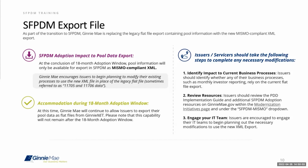Currently in GennyNet, there is a way to export the data from the pools that you've submitted in a flat file. SFPDM will also allow for the export of the data that you've submitted in your pool delivery data set. However, it will be exported in an XML format, not the flat file that is in GennyNet.